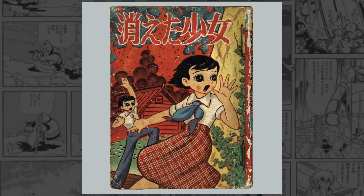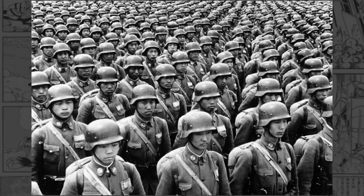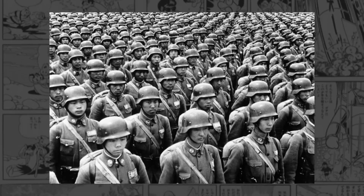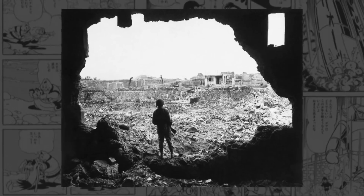While color had been used sparingly in woodblock prints, the ability to reproduce vibrant hues in mass-produced manga covers and spreads opened up new creative possibilities for artists. The impact of World War II brought unprecedented challenges to the manga industry.